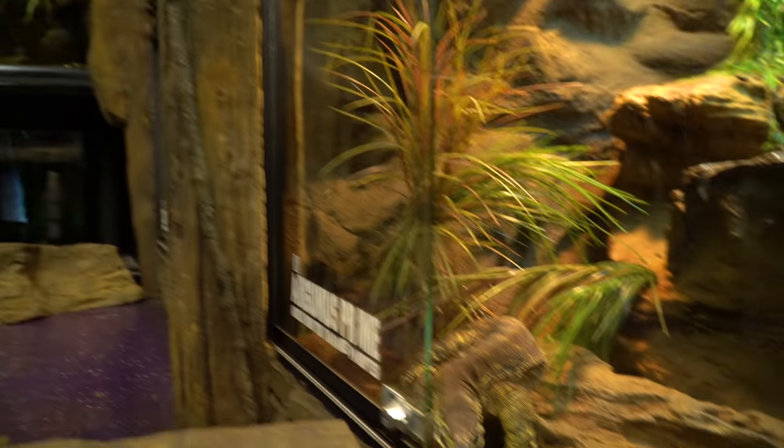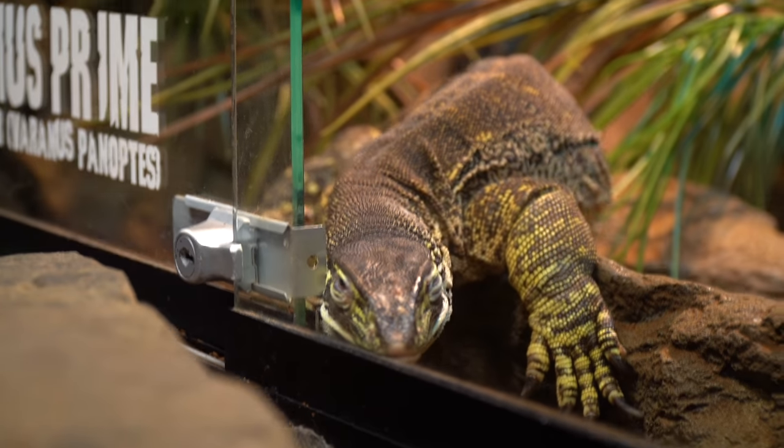Down here we have Argamus Prime, the Argus monitor that Noah really has taken a liking to. I mean, basically that's Noah's animal. He works with it every day and stuff like that. And he's definitely tamed it out pretty good.